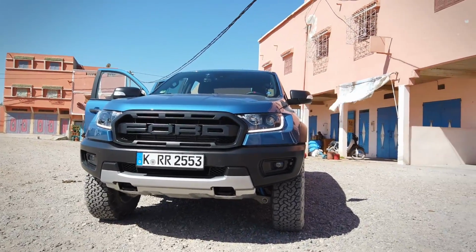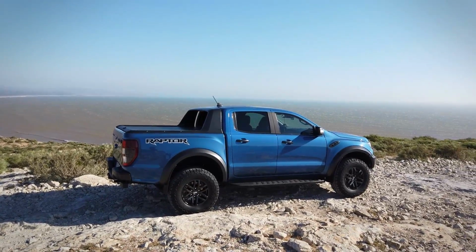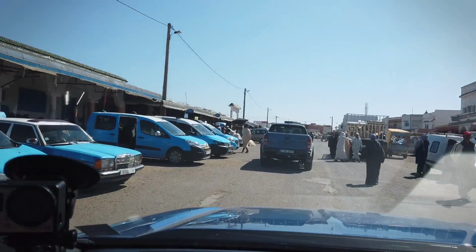You've got skid plates underneath the car, and they are made of 2.3 millimeter thick steel, or I think it's made of steel or aluminum. I'm not sure. So normally you get 1.4 millimeters. So everything is covered down there.